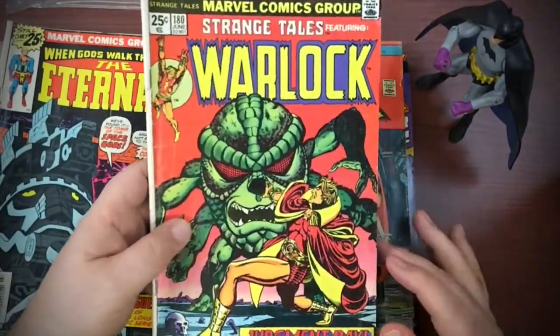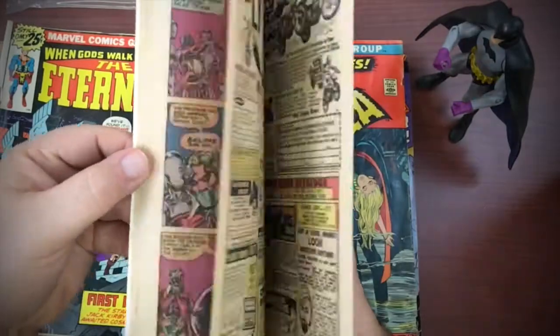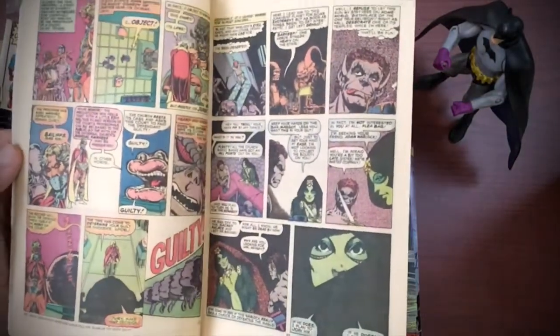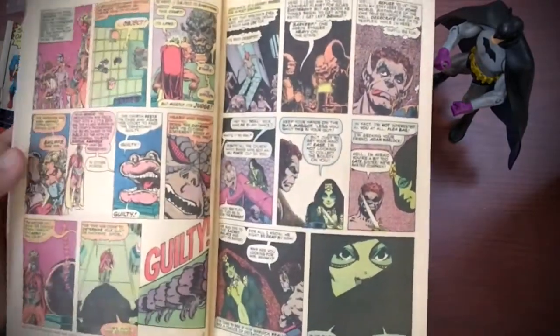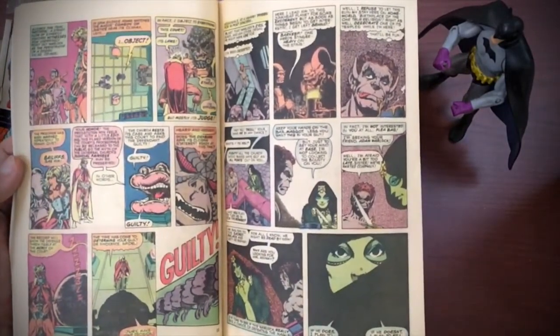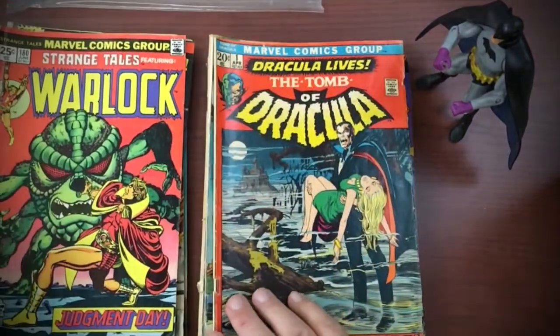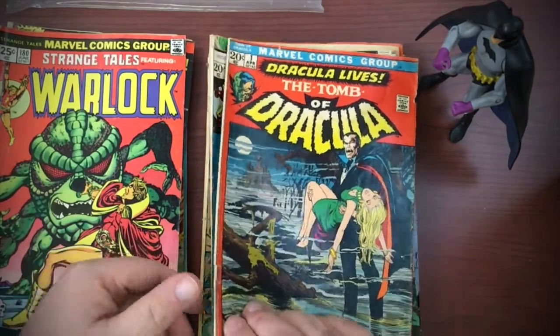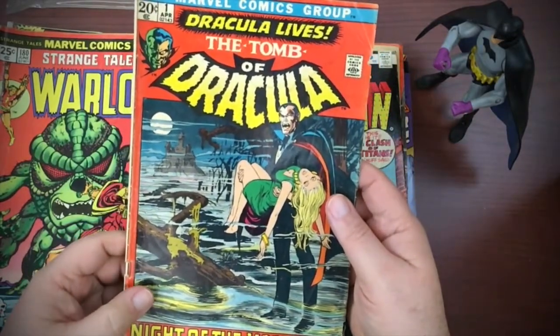Strange Tales 180. This is the first Gamora in here. You want to see? Boy, I got right to it. I think these panels right here are Gamora's first on-panel appearances. So there you go. What do you think of that? Oh, wow. Tomb of Dracula number 1. Not in super great shape. But still.